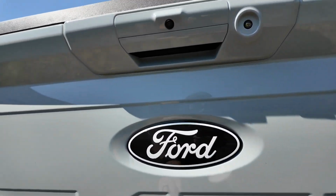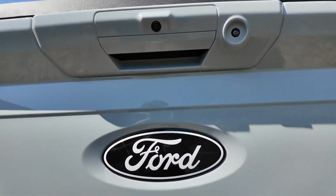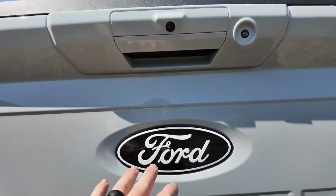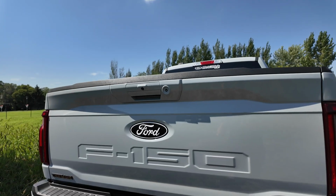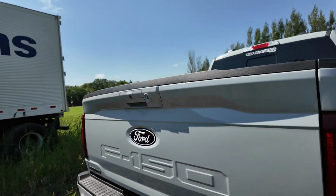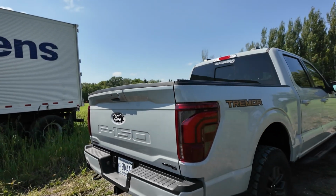Another nice feature on these Tremors, and I think on a lot of the other XLTs as well, is you get this nice white and black Ford badge that just looks really, really good, because most people do that upgrade by themselves anyways. So just a good look, and good on you, Ford, for doing those little details. It's the little things that go a long way.